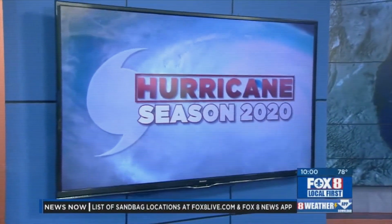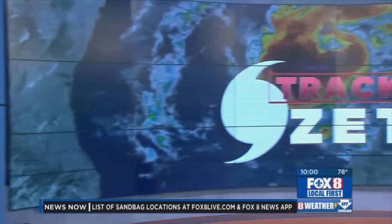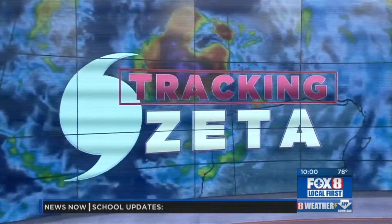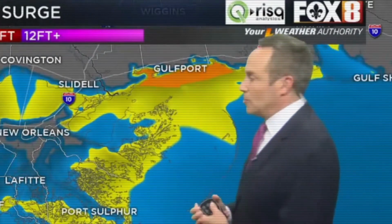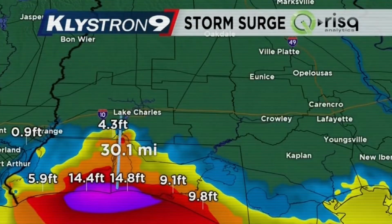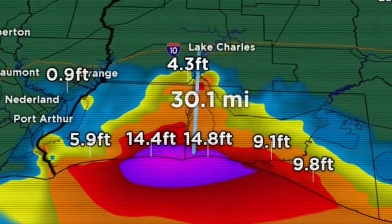Zeta starts to gain strength as it moves closer to the Gulf Coast, where it looks like southeast Louisiana will feel its effects. Here is our Viper Q-risq storm surge model, and we're going to start off by taking a look at the Mississippi Gulf Coast. And here's what we're looking at. This is our new Q-risq storm surge forecast, and you can see Lake Charles is 30 miles inland.